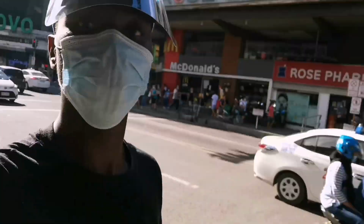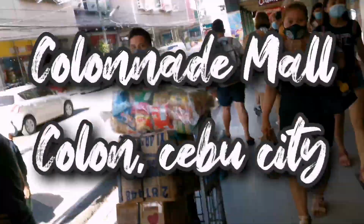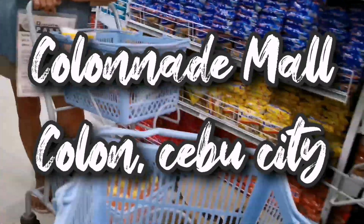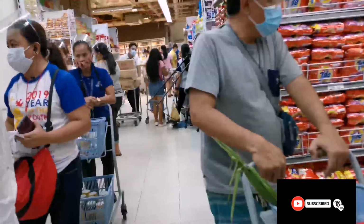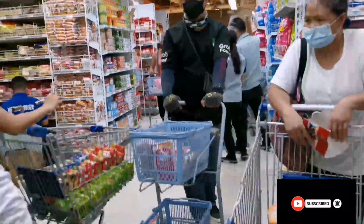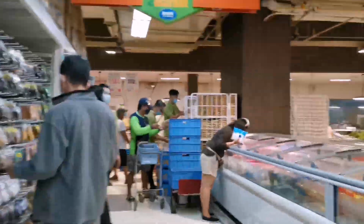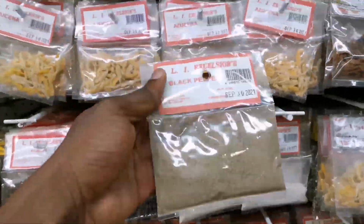There are a lot of establishments, a lot of companies, a lot of malls, a lot of things going on in that area called Colon. One of those malls in Colon is called Colonnade Mall. That is where I went to get just a few ingredients such as spice and some seasoning and some intestine just to level up my rice.